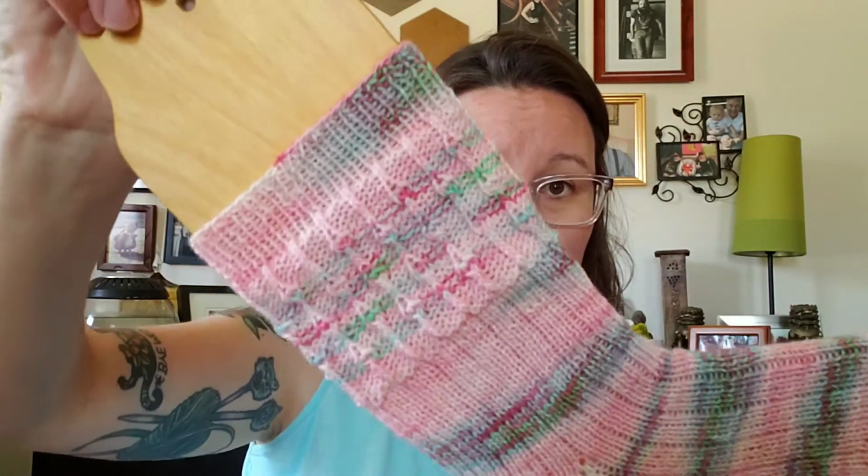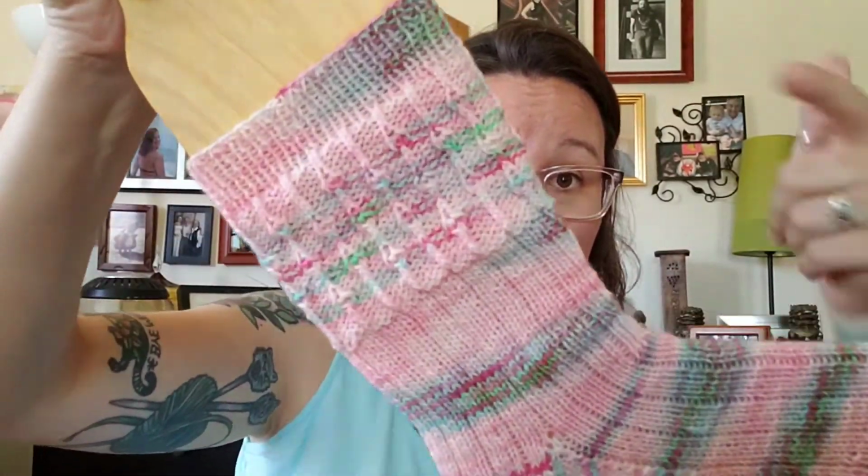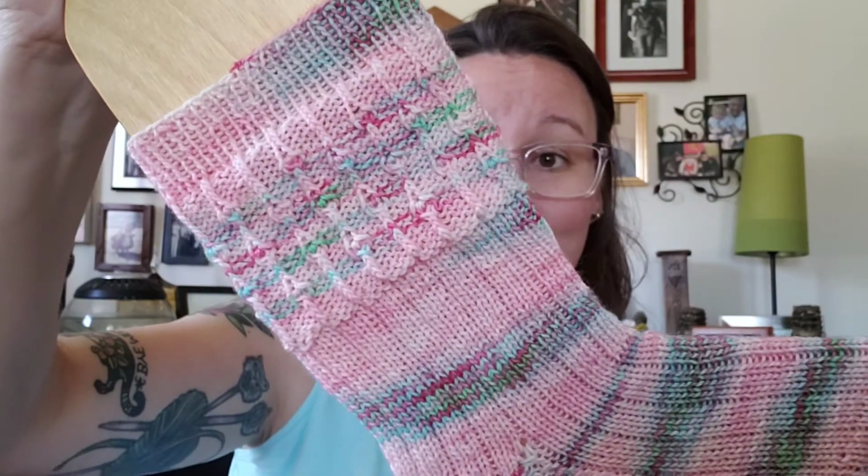People will know exactly what these are once I show them because they're a pretty popular pattern. It's Helen Stewart, and this is Vintage Fairy Lights. So I finished, I don't remember which sock this is, but finished the top part of the cuff. It was so addictive.